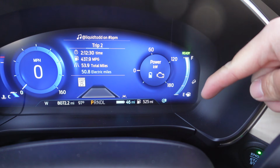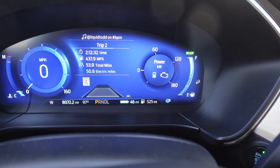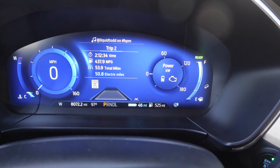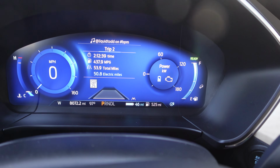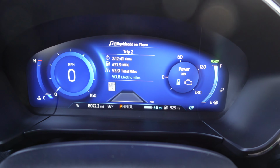Well, you'll see in the corner it shows 525 miles of gas range, or is that combined? I think that's gas because it hasn't changed at all as I've been driving in pure electric mode, and fully charged it's showing 46 miles of range. It's also quite warm out today, 97 degrees Fahrenheit.